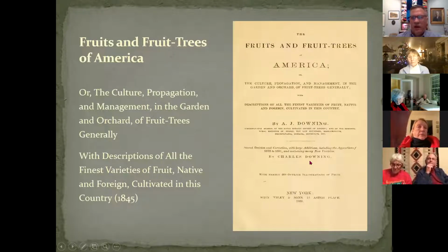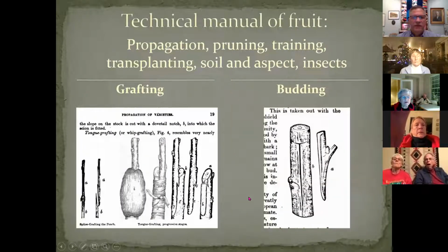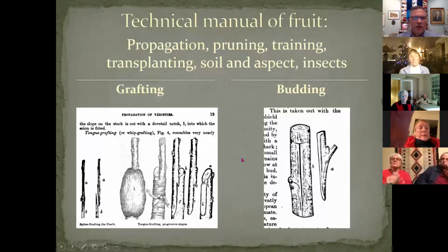This particular publication was a very large publication. It had pages and pages of how to graft, how to do all sorts of different things, and then images of all the different types of fruit that were found in the Americas. Very comprehensive volume. Here are some of the different types of information. As I said, it is a technical manual for the most part, showing people how to do what they're interested in doing regarding orchards, fruit, pomological activity generally, not just apples, all the different types of fruit that can be found in North America.